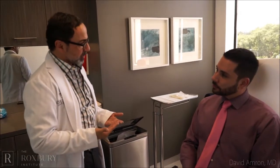Area number 1 are expression lines, things we do Botox or Dysport to relax. Area number 2 is gravitational changes of tissue, things you do skin tightening or sometimes surgical tightening procedures for. So when you're doing something like Thermage or Altera, that's a non-surgical way of tightening the tissue. A facelift is a surgical way of tightening the tissue. That's treating gravity.